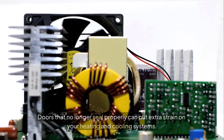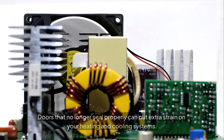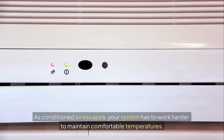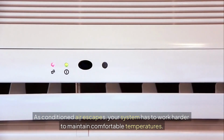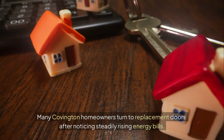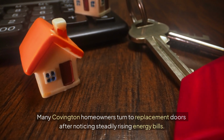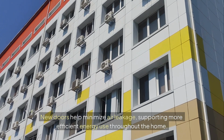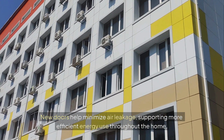Rising energy costs. Doors that no longer seal properly can put extra strain on your heating and cooling systems. As conditioned air escapes, your system has to work harder to maintain comfortable temperatures. Many Covington homeowners turn to replacement doors after noticing steadily rising energy bills. New doors help minimize air leakage, supporting more efficient energy use throughout the home.